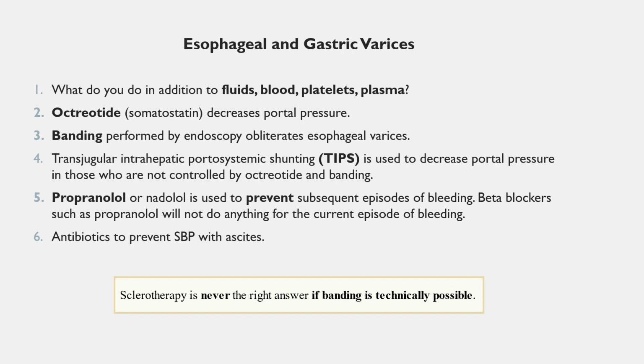Number 5, you do propranolol or nadolol to prevent subsequent episodes of bleeding. Beta blockers such as propranolol will not do anything for the current episode of bleeding. Number 6, antibiotics to prevent SBP with ascites. Here there is a clinical tip that sclerotherapy is never the right answer if banding is technically possible.